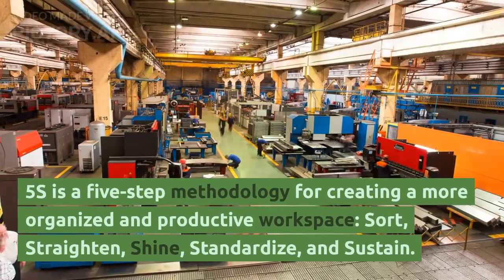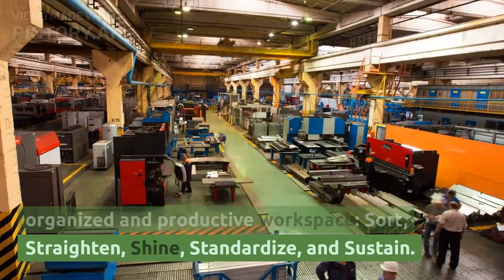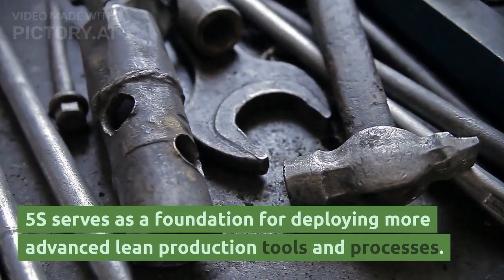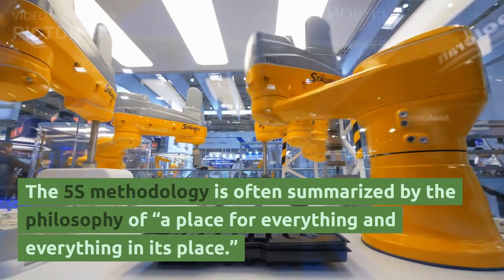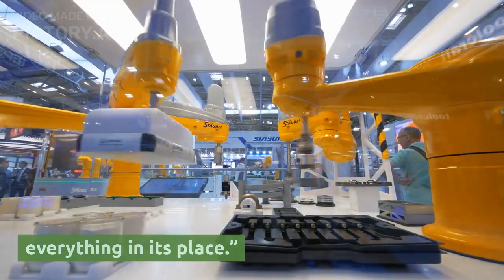5S is a 5-step methodology for creating a more organized and productive workspace: sort, straighten, shine, standardize, and sustain. 5S serves as a foundation for deploying more advanced lean production tools and processes. What is the 5S methodology? The 5S methodology is often summarized by the philosophy of a place for everything and everything in its place.